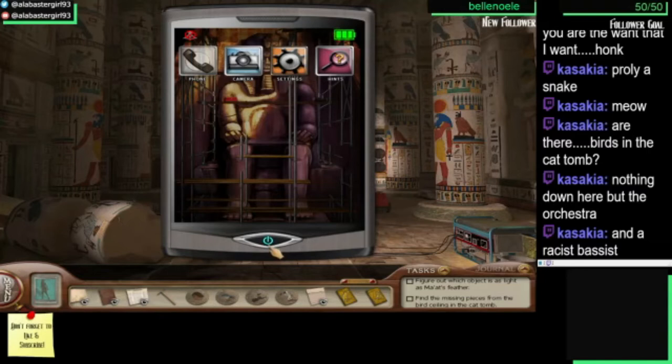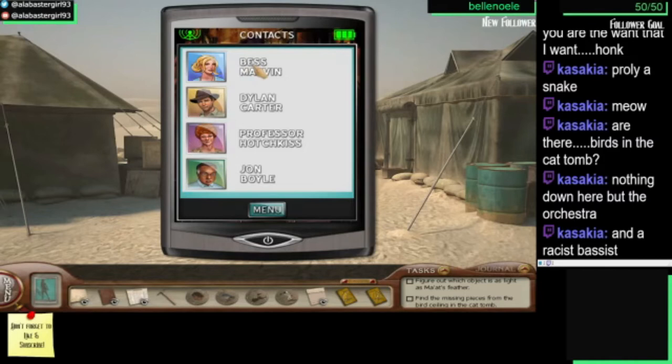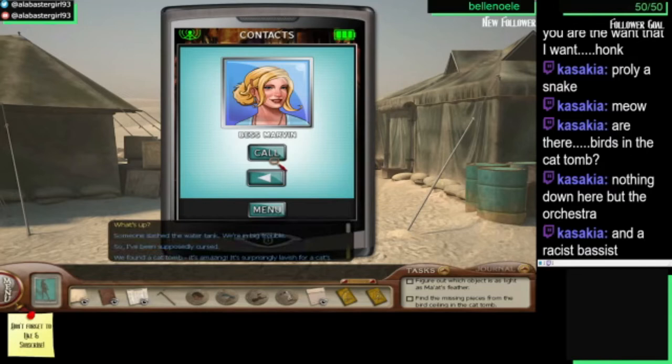Should probably let people know that we have no water. What's up? Someone slashed the water tank. We're in big trouble. That's bad. How bad is that? Hang on. How long before you die in a desert with no water? 2 days. That's the good news. The bad news? The second day sounds really, really bad. Nancy, you need to get out of there.